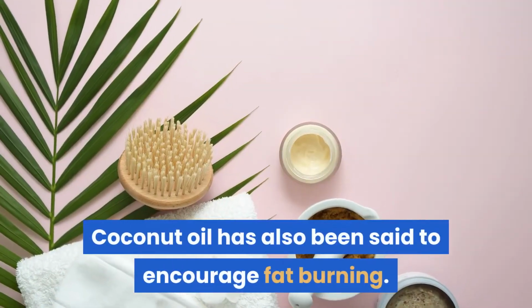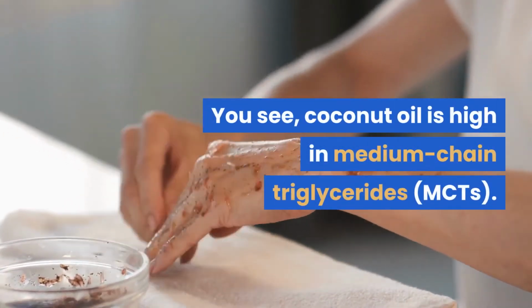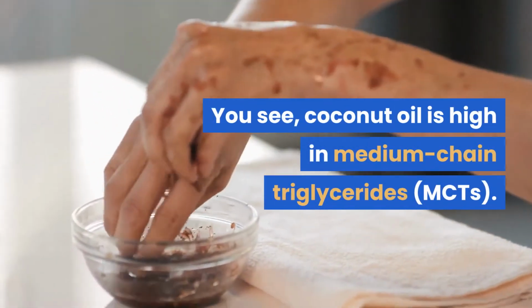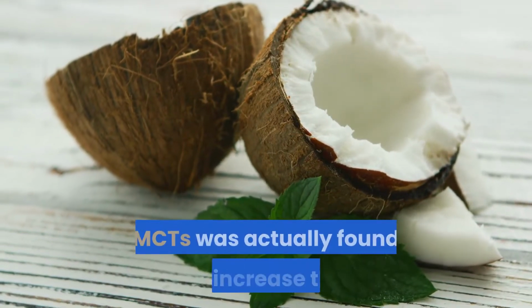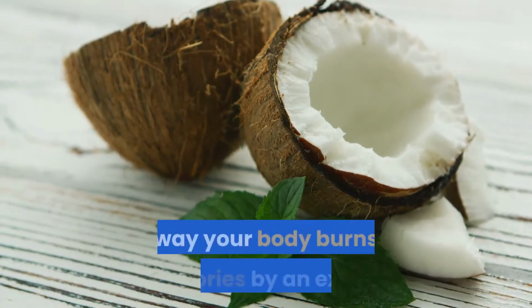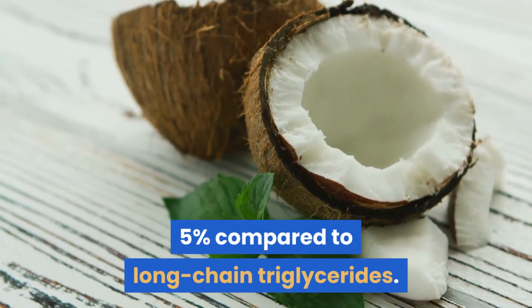Coconut oil has also been said to encourage fat burning. You see, coconut oil is high in medium-chain triglycerides, MCTs. A study that was specifically focused on MCTs was actually found to increase the way your body burns calories by an extra 5% compared to long-chain triglycerides.